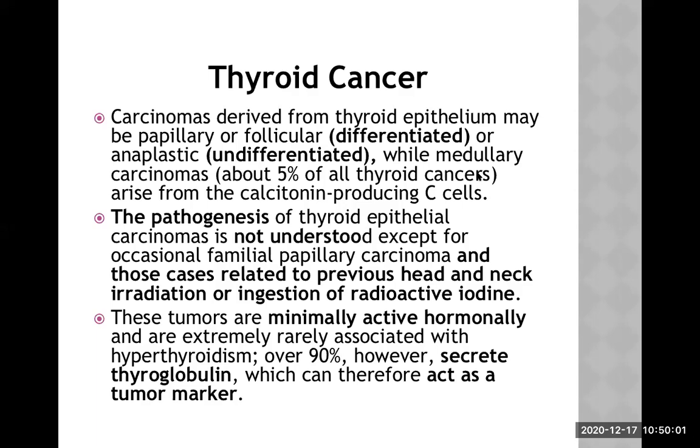The differentiated means less aggressive, while the undifferentiated means it's an aggressive type. Fine, I agree with your concept there. Anybody else? I want to give one more chance. Sir, the differentiated have regular surface area, and the undifferentiated have irregular surface area. They spread. The undifferentiated can metastasize, but differentiated are easily treated and low stage. Okay, now see that the concept is there.